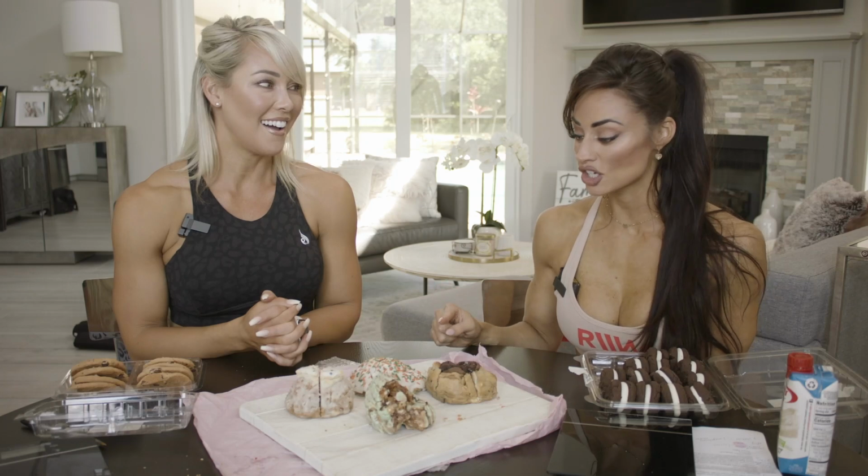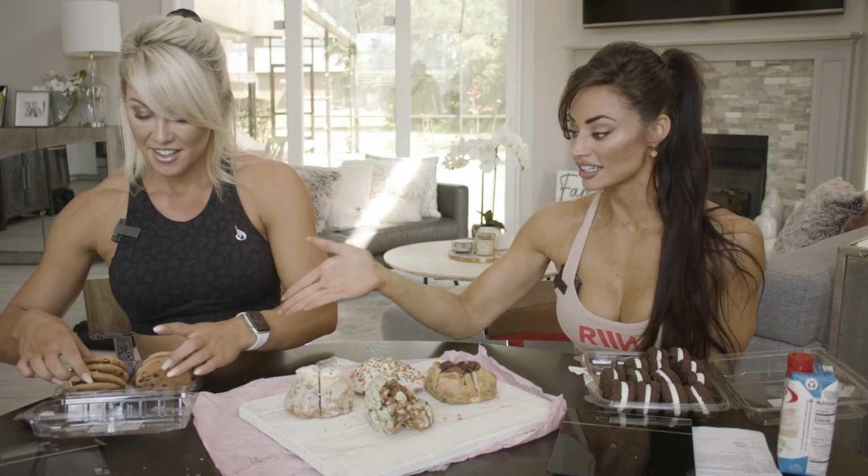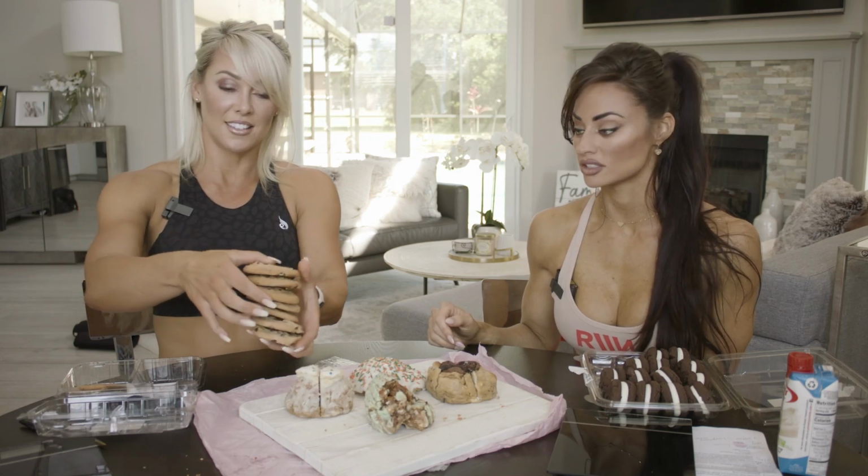All right, so we just weighed these bad boys, and you might want to take a guess at how much they weigh before you hear, because they're insane. These cookies are on average 280 grams a piece. That's equivalent to 7 standard cookies. We just weighed out a standard cookie, guys, a regular bakery cookie.